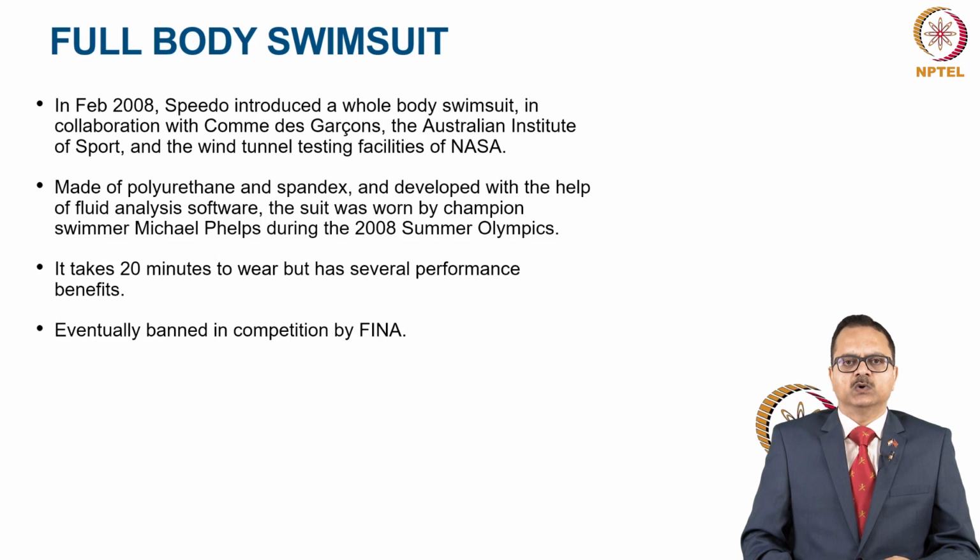This suit was worn by the champion swimmer Michael Phelps during the 2008 Summer Olympics. He broke several records. He improved his time by a significant margin. All the competitors who were wearing this suit performed much better than others who were not wearing this suit. But it takes about 20 minutes for the suit to be worn. Eventually, the performance enhancement was so much and so glaring that this suit was banned in competition by FINA.